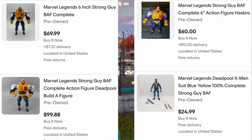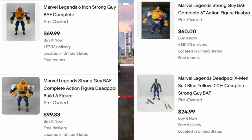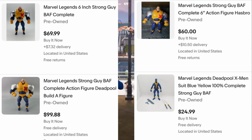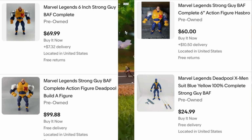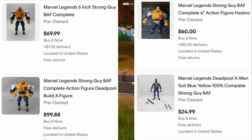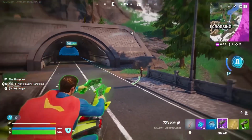I'm going to assume that they haven't unless I missed something, but this is another one of those characters that I think definitely feels like it has a little bit of a cult following. Not everybody knows who Strongman is, but those people that are hardcore collectors, especially of the X-Factor universe, they definitely need something like this in their display for sure.